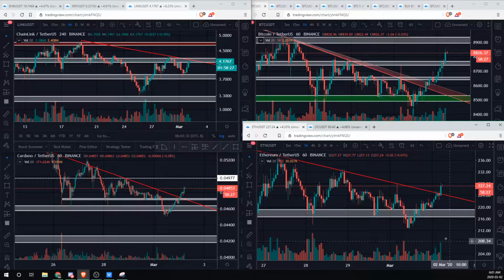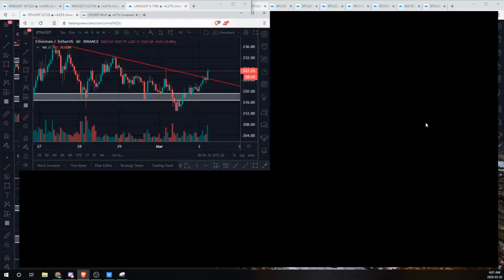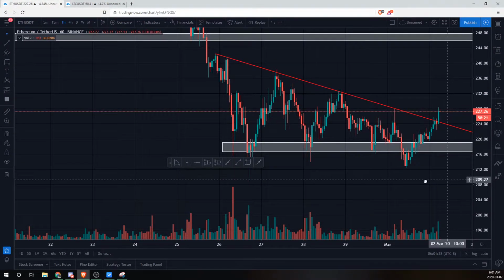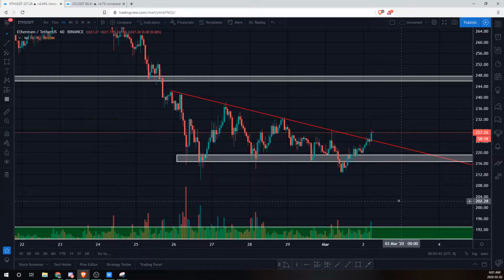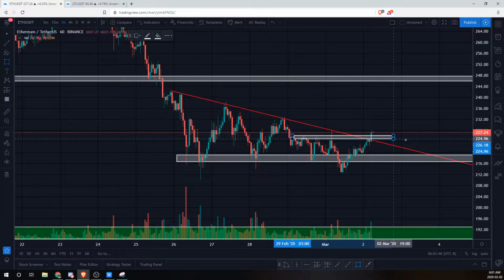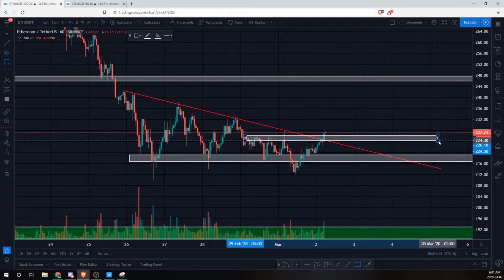Ethereum has strong buy volume coming in as well. Ethereum is looking pretty damn good in my opinion as well, so let's just take a quick look here. Key descending zone that it broke down, got a very strong level of resistance here, turning into a nice new level of support.